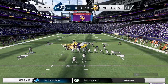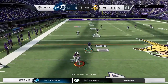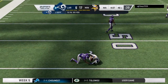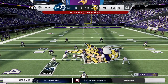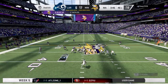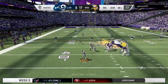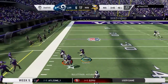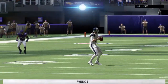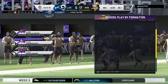On 1st and 10, Goff gets this into the hands of the tight end, Higbee. That throw good for 4. It's 2nd down. Under 4 to go now as the clock runs and they come up on 2nd down. Now Goff. Out left, he's got it to Everett. 19 yards to pick up there. Move the chains.